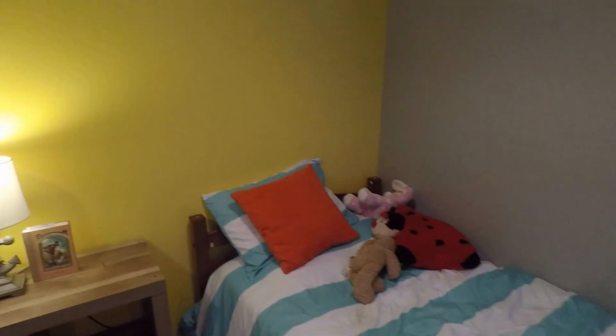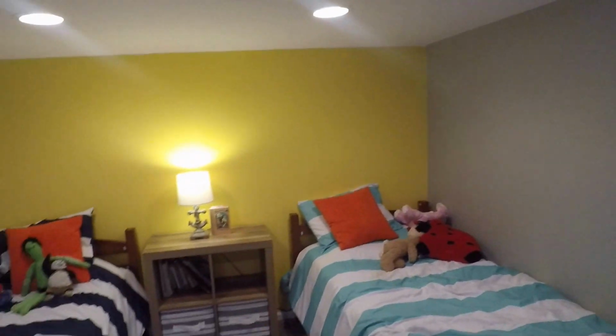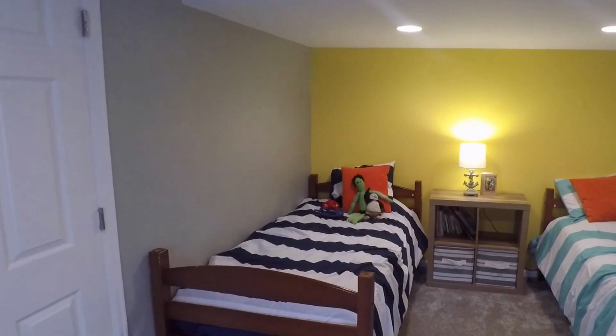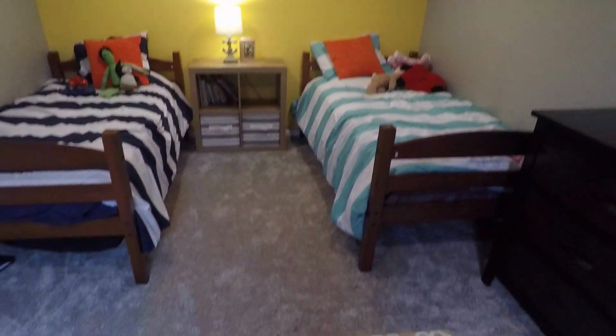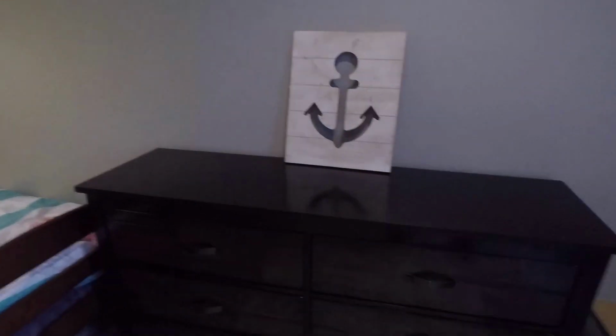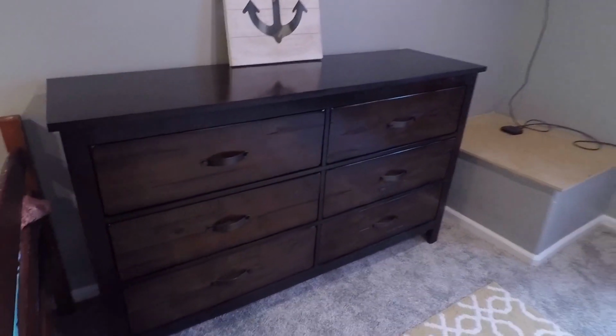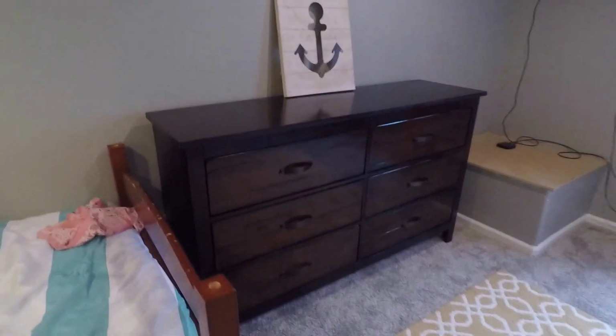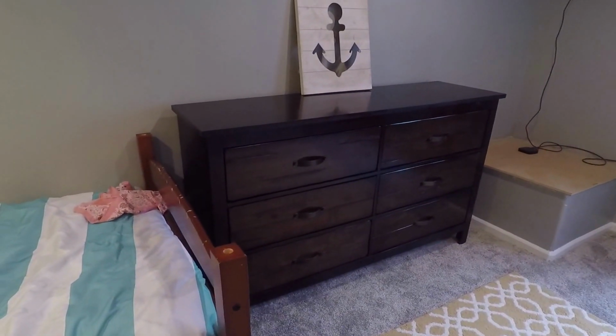Eventually I think we'd like to do some ocean themed pictures above their bed or something. But they got a nice little theme going in here with this yellow rug, that yellow wall, and then here's the dresser, which I picked up for $200 on Craigslist, brand new. The guy I bought it from had just bought it 2 weeks ago for $500 or $450. But yeah, it's brand spanking new, still all waxy and in really nice shape.